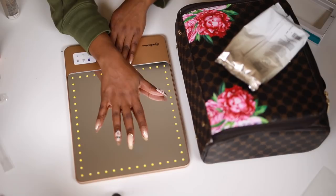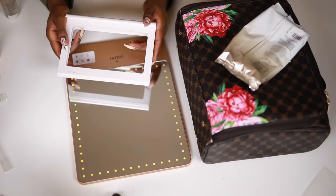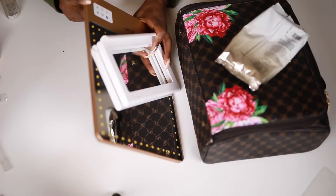So the days of trying to figure out where you're gonna do your makeup, how you're gonna do your makeup, and what lighting, and then trying to set it all up, those days are gone, honey. Get yourself a little portable mirror. Can y'all believe I used to travel with a little small ring light? I mean, it was great, don't get me wrong, but this is just a game changer. It takes the same charger as Android phones, so that really comes in handy.